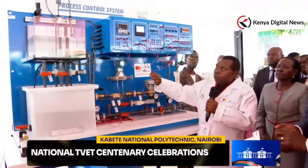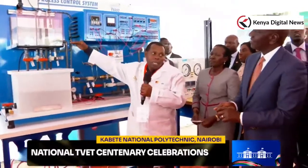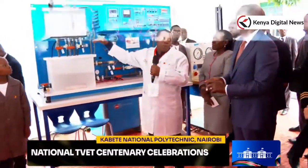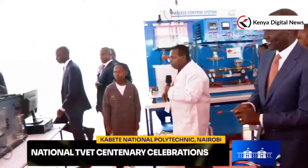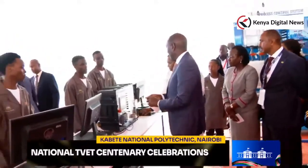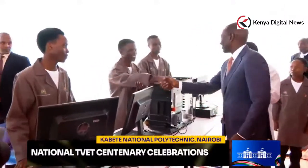The system is used to control the level of a liquid, not necessarily water. The program is designed in such a way that it can control the level of the liquid. It can be used in the petroleum industry, milk processing. Here we have a basic PLC programming system where you write a program to control simple things like a motor, and you can also visualize.